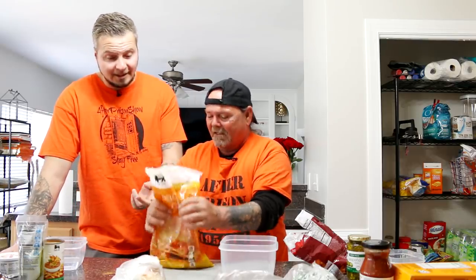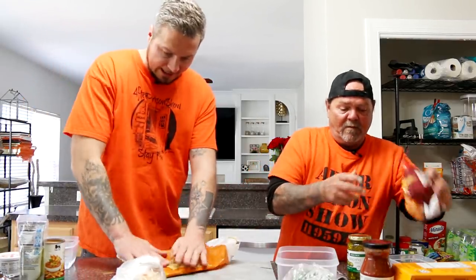Yes. Yeah, oh, it's starting to rise, too. Yeah, it's supposed to rise, though. It's going to be a pizza base, almost. All right, do you want me to go ahead and start laying this thing out?